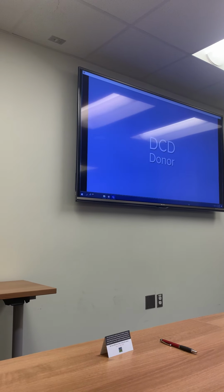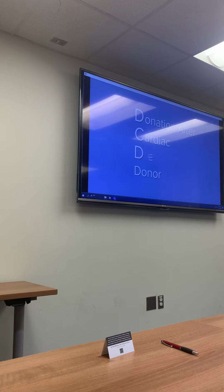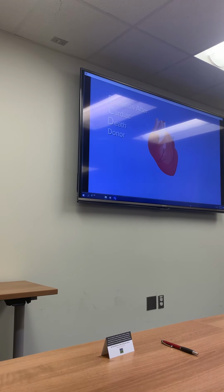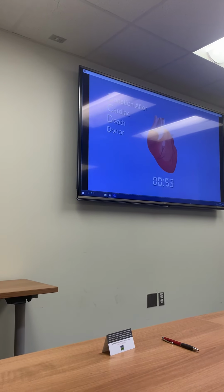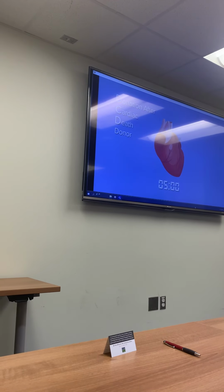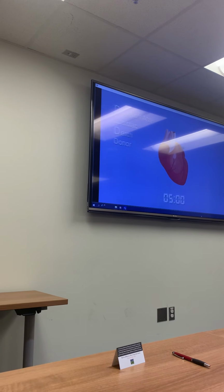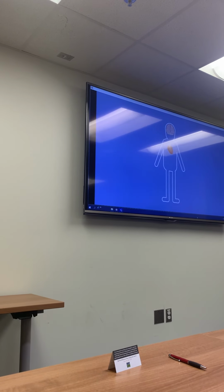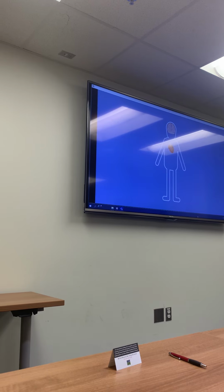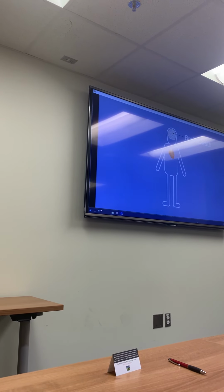You may receive an organ offer from a DCD donor, which stands for Donation After Cardiac Death. This patient's heart stopped beating for approximately 5 minutes before an organ recovery begins, delaying the blood flow to the organs for several minutes before they are put into a cold preservation container. However, the majority of our organs transplanted are from a donor who has died from brain death, in which blood flows through the organ up until the time of recovery.